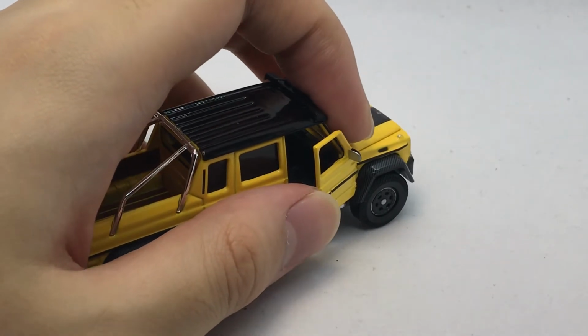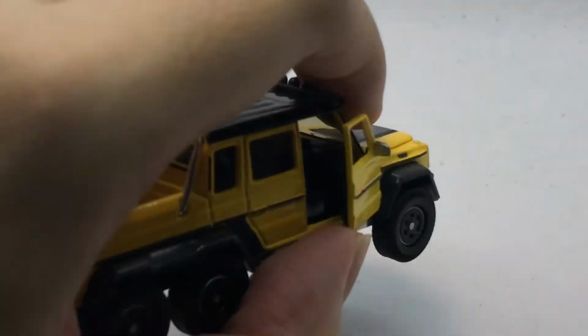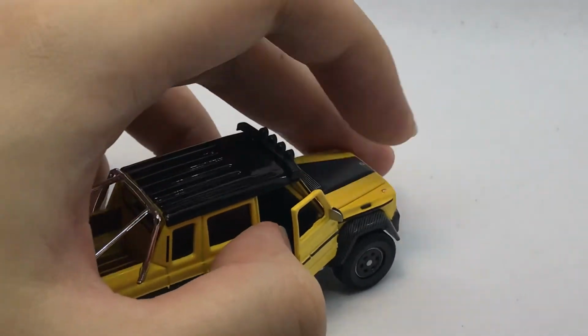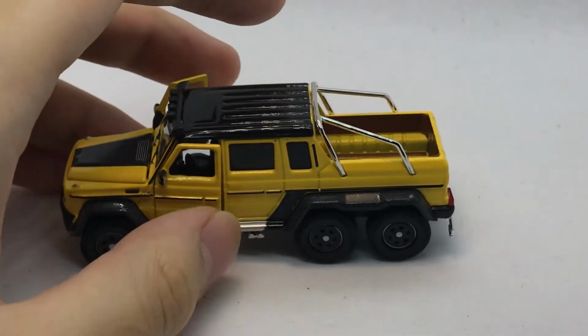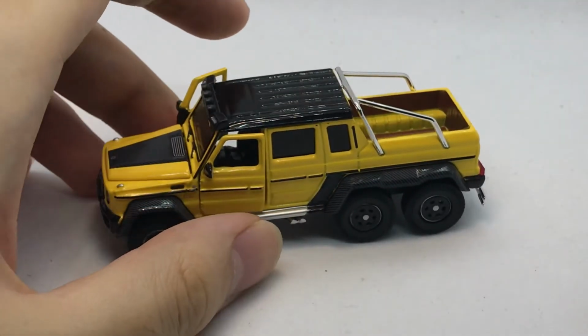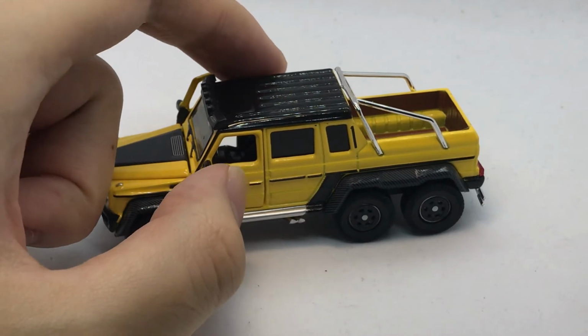I mean, I guess you can pull on the side mirrors. I don't think that's a good idea though. It's really nice. You see the side mirrors chromed in as well, which is nice. Yeah, but this door is really nice, but this door, you can already see it's trying to pop off. You can't push it back, but like any sort of shaking and stuff, it's gonna fall out. Which is fine. It's not a big deal.